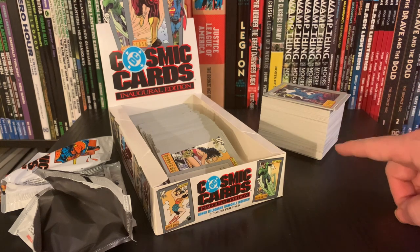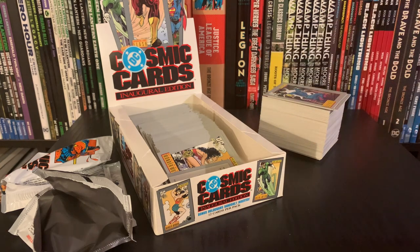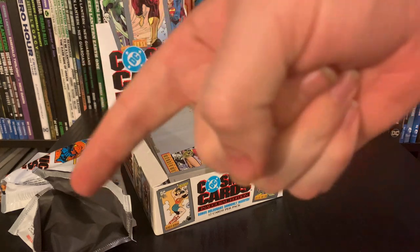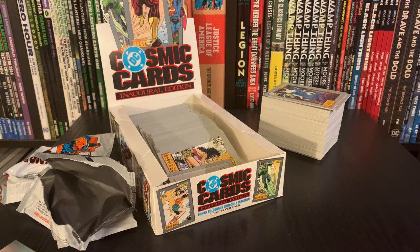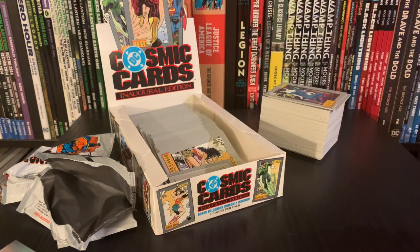Here is our stack of the regular cards. There are all of our duplicates. Here are the Green Lantern packs. And over here we've got, you can't really see it off camera, there they are. That is the holographic cards. Interestingly, the holographic cards are not on the checklists. That sort of irks me. I get that they're specialty things, but I feel like if you're going to put something in a card series, it should be on the checklist, but that's just me. All right, so Animal Man, Hogan, and Action Comics number 1.